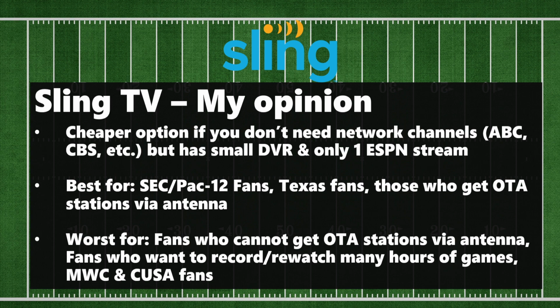Fans that Sling would be worst for would be those who cannot get the over-the-air stations via antenna. Fans who want to record and rewatch many hours of games, because again the DVR is relatively small, and also fans of the Mountain West Conference and Conference USA because it does not carry CBS Sports Network, which will be airing games from both of those conferences.